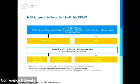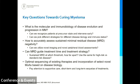So at MSK, in our approach to transplant ineligible patients, we utilize both Dara-RVD lite as well as DRD. But again, this schema might change to quadruplets for all. We may not have to pick whether we want to partner lenalidomide with a bortezomib-based regimen or daratumumab-based regimen. And it's likely that we might be doing this for just a few cycles until patients get to a response plateau, and then change therapy over to either len maintenance only for standard risk patients or a PI-len-based maintenance approach for high-risk patients. There are a lot of key questions that I do want to mention towards the end of my talk. This is something that we are thinking about.